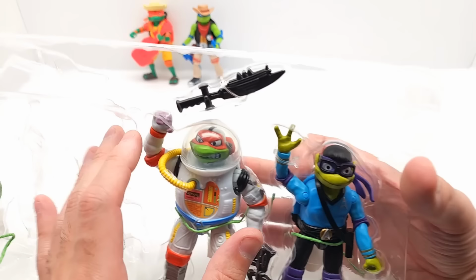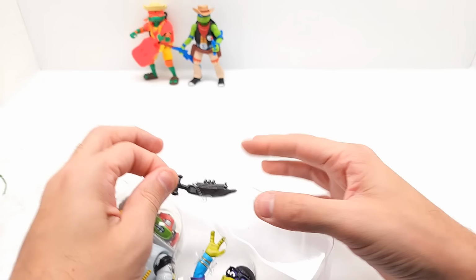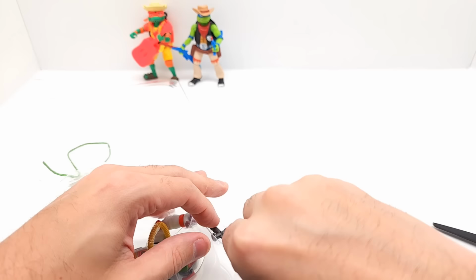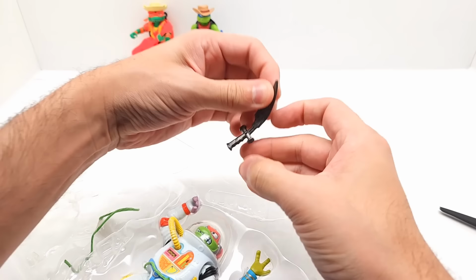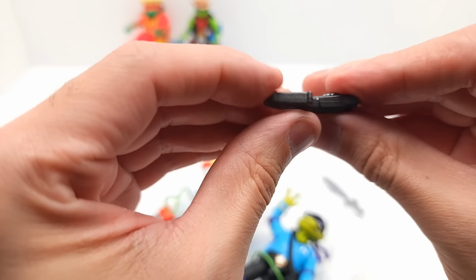So next, let's do Raph. And this is astronaut Raph, a little Raph in space here. Ooh. I have to cut his little weapons out. That's her. Oof, I don't want to bend it too much. But there we go. It's already bent-ish. Same thing here. There we go. Bend it back this way.